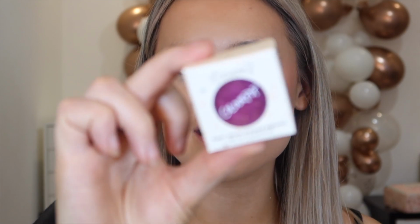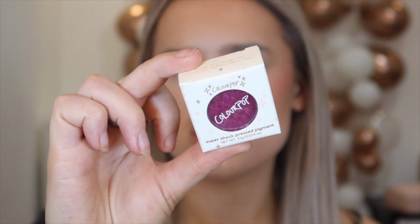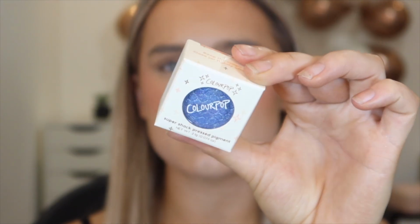So I've got a few different eye products that I picked up. So let's just move those out of the way. I picked up two of the Super Shock shadows because these two were on sale and I did have my eye on them. The first one we've got here is this gorgeous purple, which is in the shade Health Nut. Then we've also got this blue here, which I'm obsessing over, and it is called Lapdog. So I love these. I'm going to do quick swatches of them both.